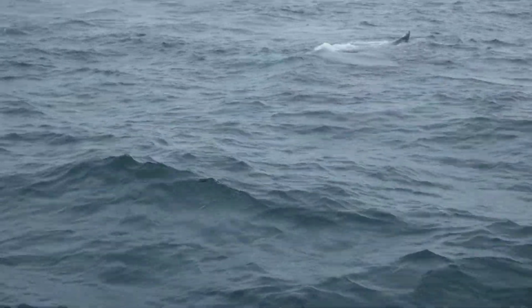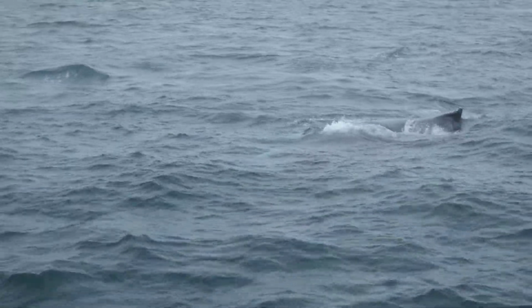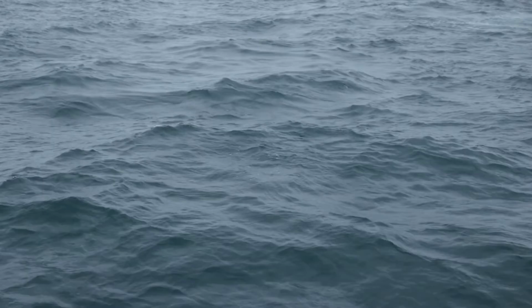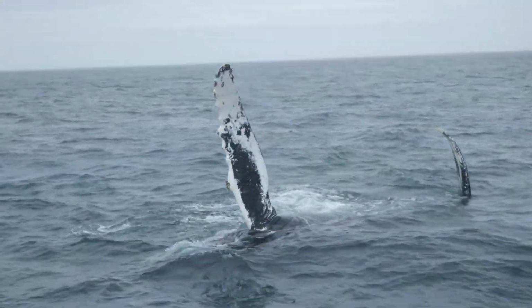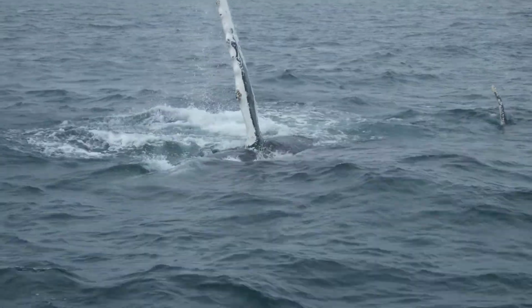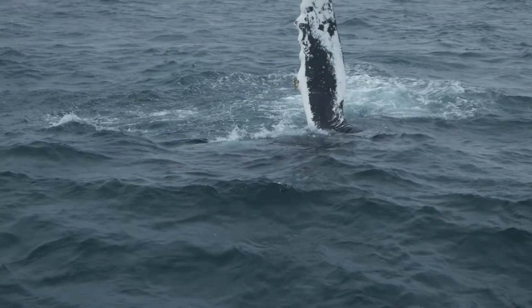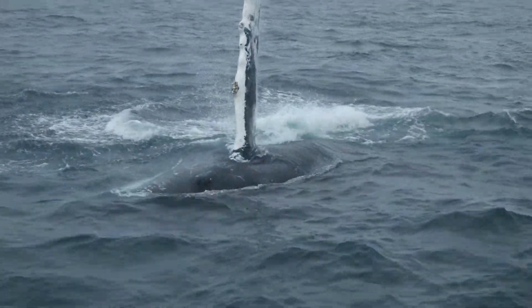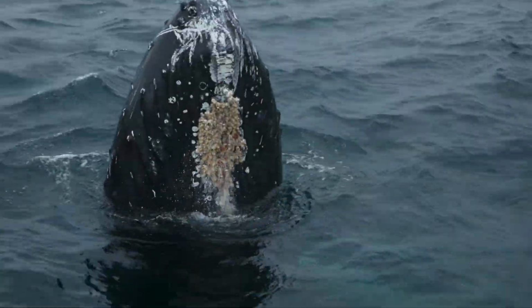This is going to be amazing. Oh, looks like it's possible. For a flipper. There it is. Can't come any closer than this. Than the boat. Yeah. Fast boat.